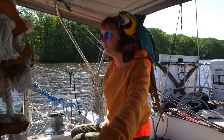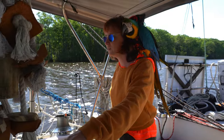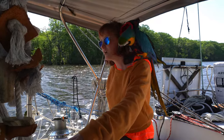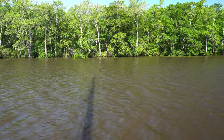We're coming up on our Wacca Wache marina here. And in order to prep for that, Herbie just got out all of the dock lines and the fenders. We're going to be doing a starboard tie-up. And it's just been a really, really beautiful day. There is a big hawk.